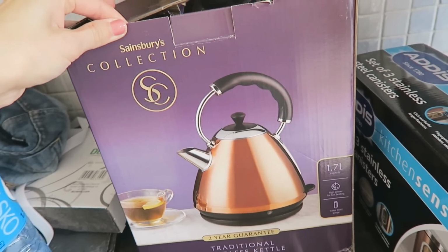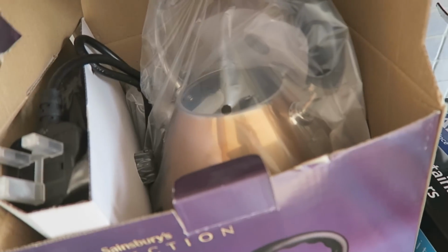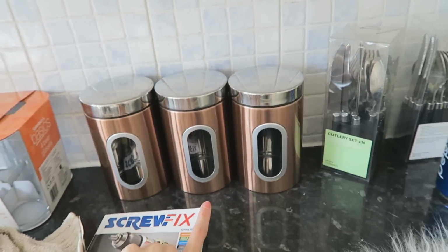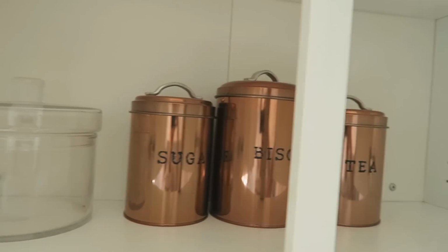Oh yeah, I didn't show you guys in the last vlog, but my mum bought us this kettle from Sainsbury's and it's so nice. It's copper. Amazing. I love everything copper. We also got these, which we've put here. I think I showed you that in the first vlog. These are from Denelm. And then we've also got some here for coffee, sugar and tea.